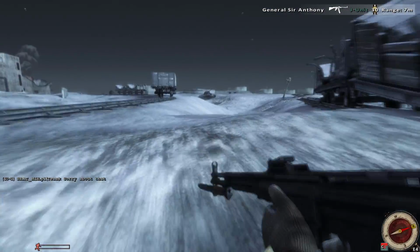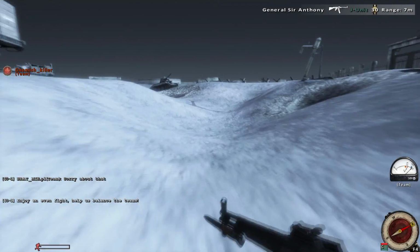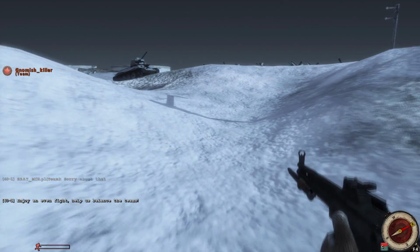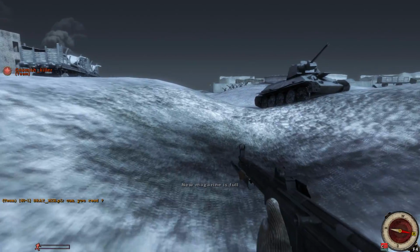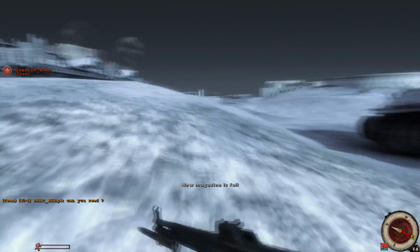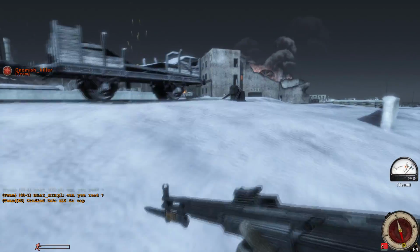I would say that the MKB is a lot more new guy friendly. If you're a new player, the MKB is gonna be your go-to gun. You cannot go wrong with 30 rounds or 31 rounds, a good 600 rounds a minute, fully automatic gun.